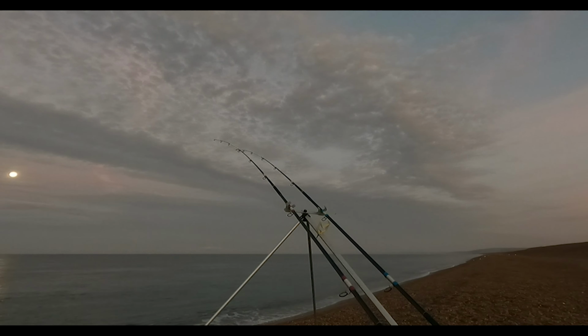So, look, there's a red mullet on Chesil Beach. What an absolute beauty. But yeah, let's get this chap straight back, because they just change colour and die rapidly. But that's a red mullet. Thanks, Mr. Red. But yeah, beautiful. We're into the fish at last.